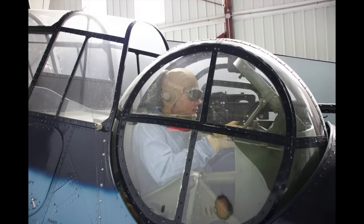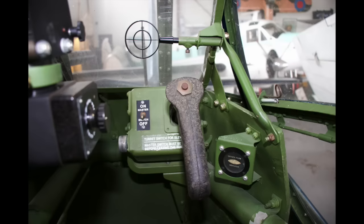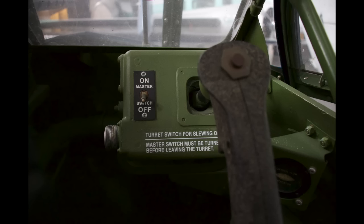I do that by using this hand controller. I put power to the turret by flipping this switch into the on position. I'm then free to move the gun up and down, or the turret left and right.